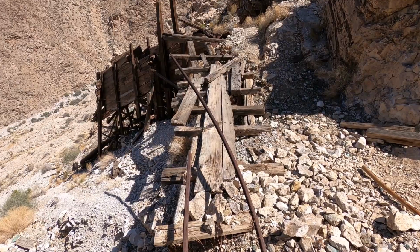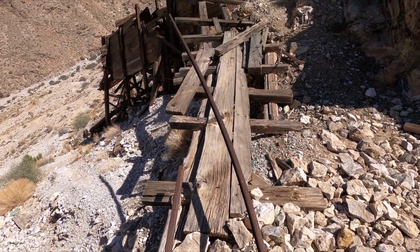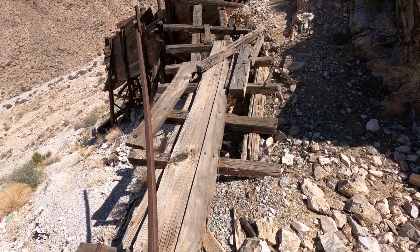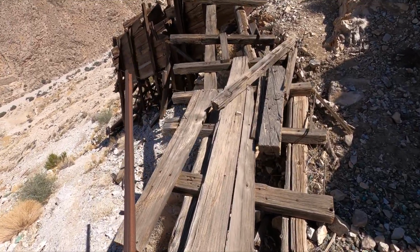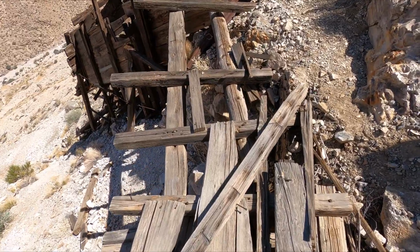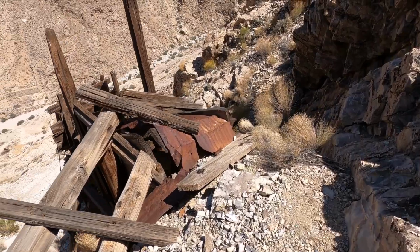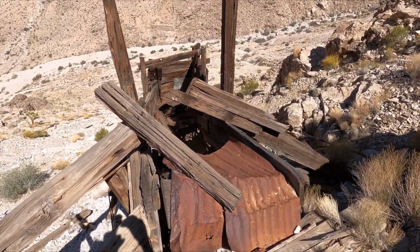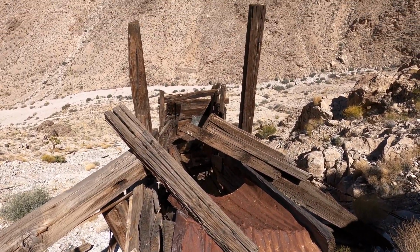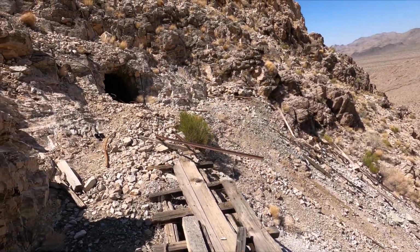Alright guys, so here's a shot from the top of the trestle. Right here we got 2 sets of rail. And yeah, this is pretty precarious on the side of this mountain. The wood is in pretty bad condition too. And there's a look at the top of the ore chute. Now we're gonna head into the main portal, which is right over here.